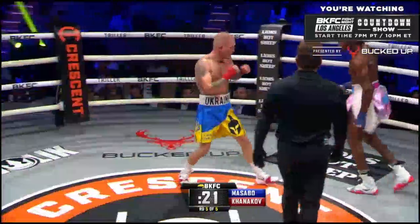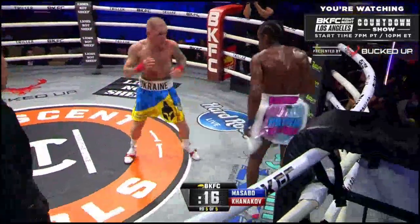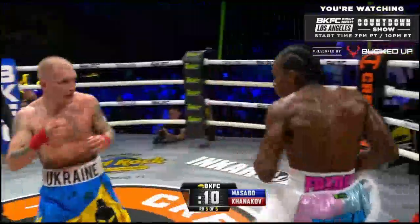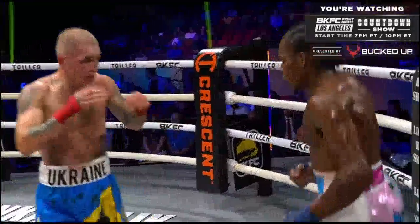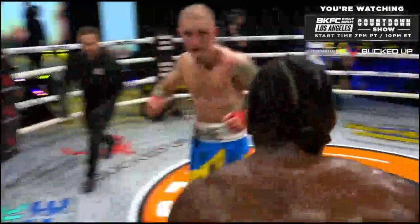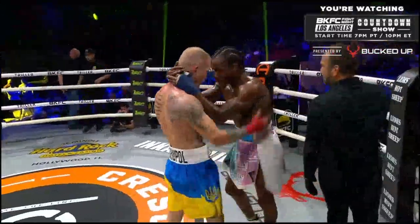Look at that. Right hook, left hook. 20 seconds remaining in this fight. Masabo continuing to stay defensive, continuing to stay on the outside. Just heard the 10-second clack. Stretch drive now. Flurry from Bovar Khanakov. The volume is there for Khanakov, the accuracy, the pressure, and that's the end of the fight.